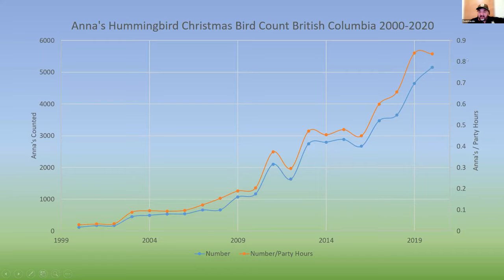And the count per effort of Anna's in Washington was about 0.6 birds per hour. British Columbia is up now, getting up into 0.8. But you see that same profile. There was a slow, steady increase, and then a kind of boom starting in 2010 or 11. So that fits with what we saw in Washington.